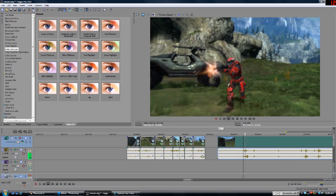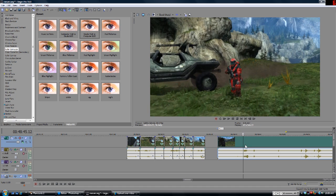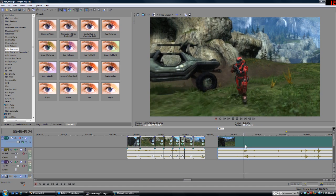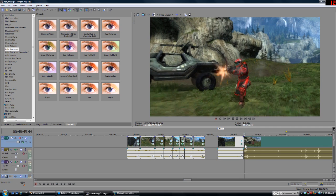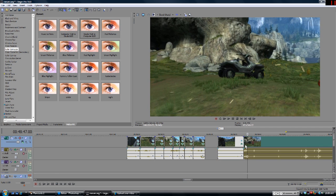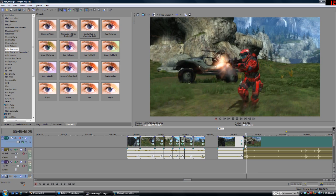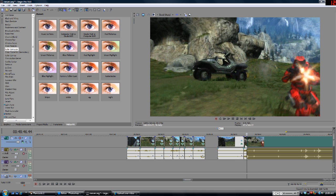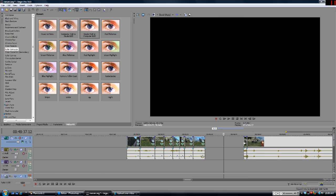So I think I'll just make that the last shot, actually. Just cut to black or something. Cutting to black is such an easy way to, it's just like you don't know what to do. Cut to black. And it looks like it was a design choice from the beginning. Alright, so we got all these clips.